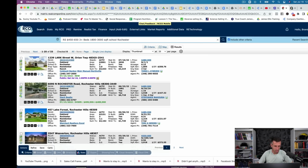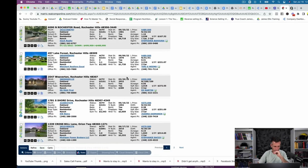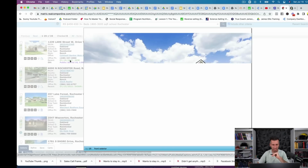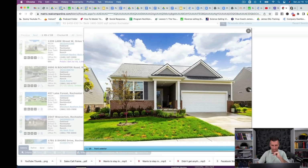So right now, these are active. Let's just look at the actives first. Our lowest active is 480. This just came on the market at 480. Because it's the bottom of the market, I just want to get a good idea of what you get right now for 480.